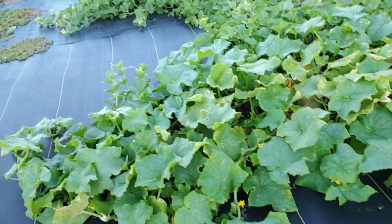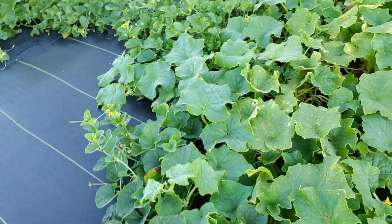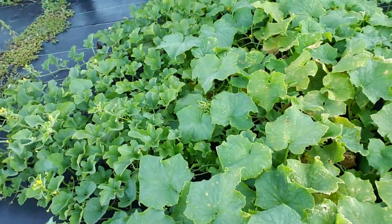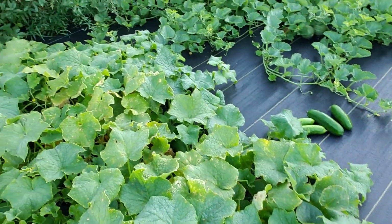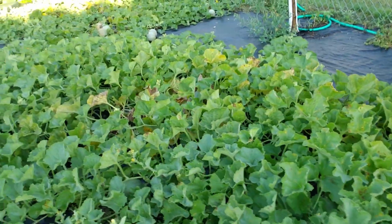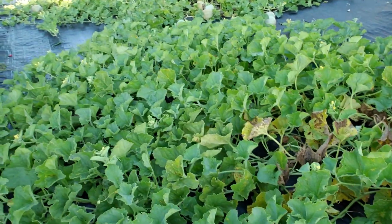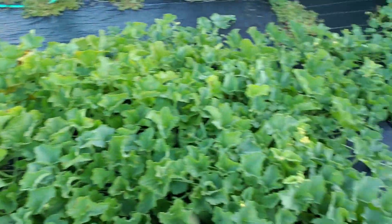So I really like the tiny little cucumbers, but I just haven't been getting very many this year. Like I said, the mice have been eating the blossoms off. So I might have to make some sliced pickles, which I love, but they're not as crisp. When you use a whole cucumber, they're much crisper. So, okay, let's see. All right, so let's see what we got over here.